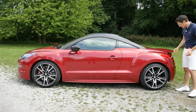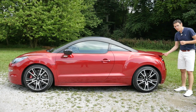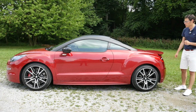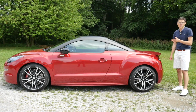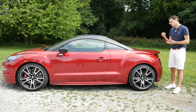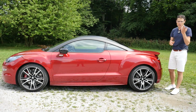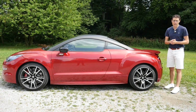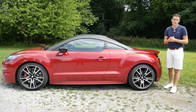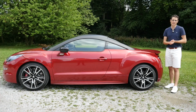Strong shoulders here as well, and the RCZ-R version also has quite a big fixed wing. That is also a main differentiation to the normal models we see in the side profile. The total length is 4 meters 28, so actually not that long, and so the car will also remain quite agile and has also a small turning circle. I'll show you later also when we drive the car. And also the weight is kept quite low, 1,355 kilograms, so we can expect a good handling with that car later on.